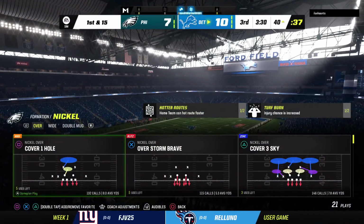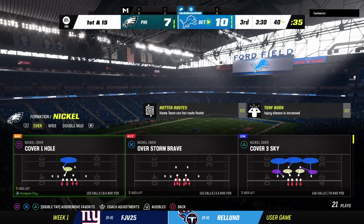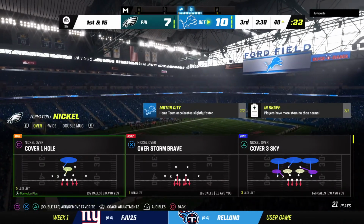Yeah, you only get a 1-yard buffer there from the line of scrimmage, and he got downfield a little too far, and the flag came out.